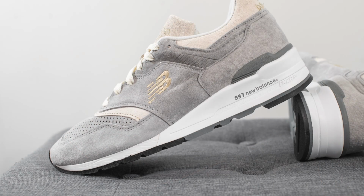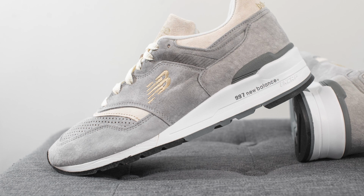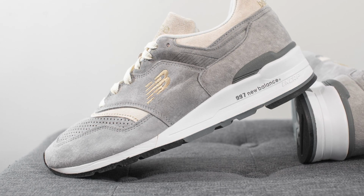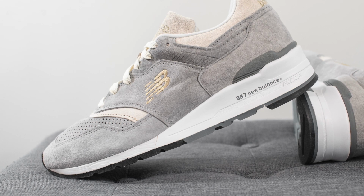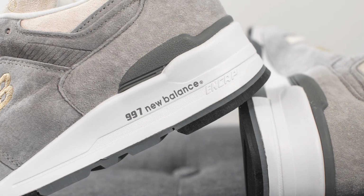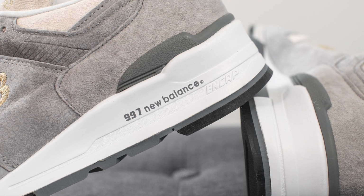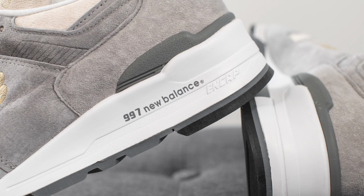The upper of the New Balance 997 sits atop your classic white colored foam midsole. Underneath the heel, we have 997 New Balance branding in gray, and the back heel incorporates New Balance's ENCAP technology. ENCAP is basically a softer foam in the middle with a stiffer rim surrounding the outer edges, which gives you a good balance between softness and support.